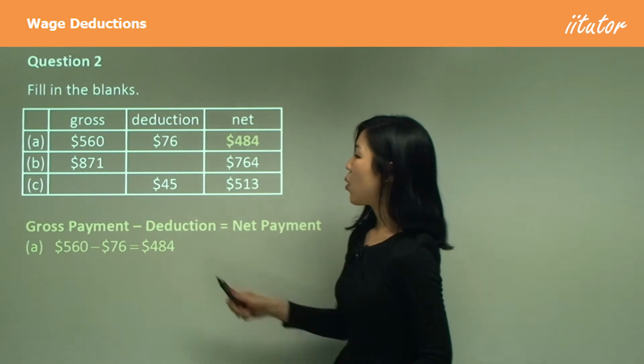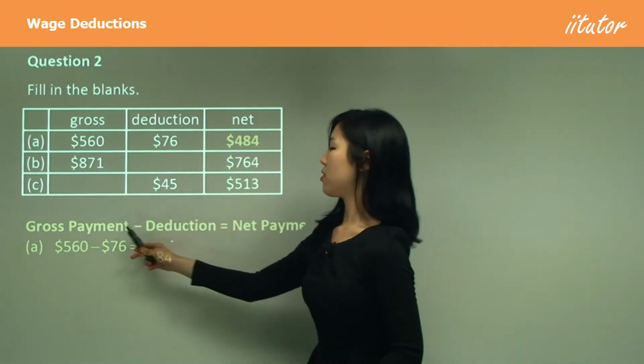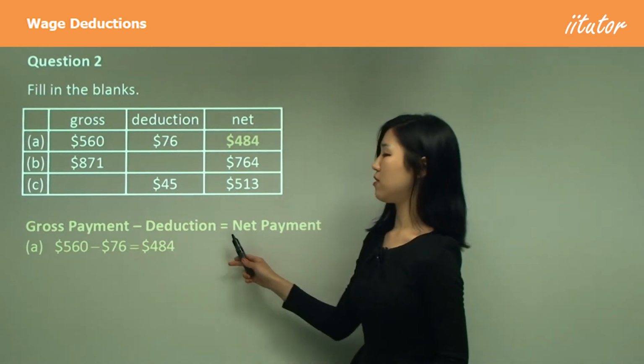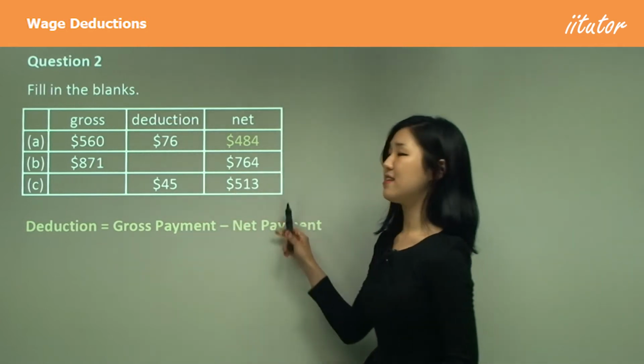For B, we want to find the deduction. Now remember this equation here, that's what we're going to be using. Deduction is the gross payment minus the net payment.